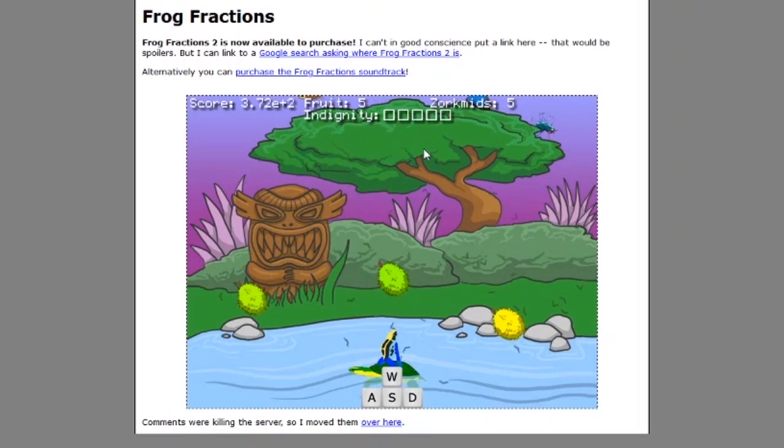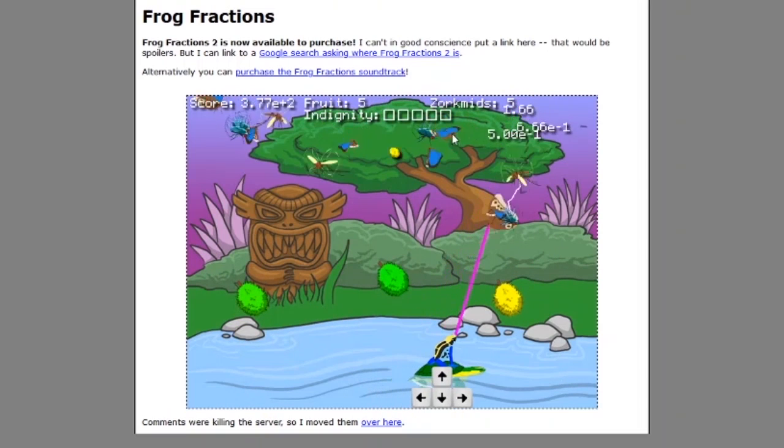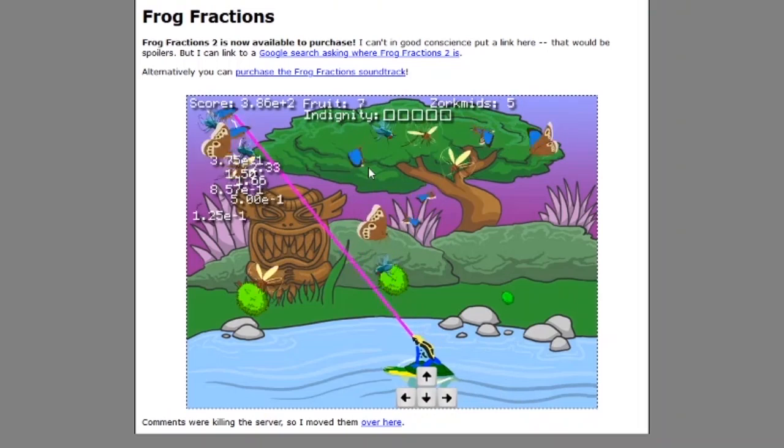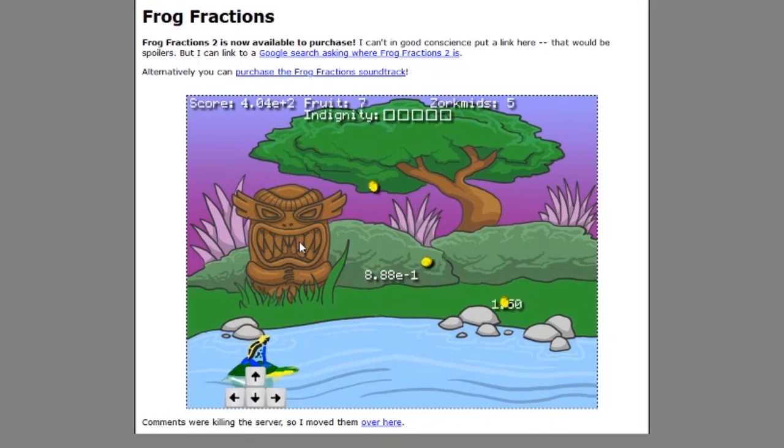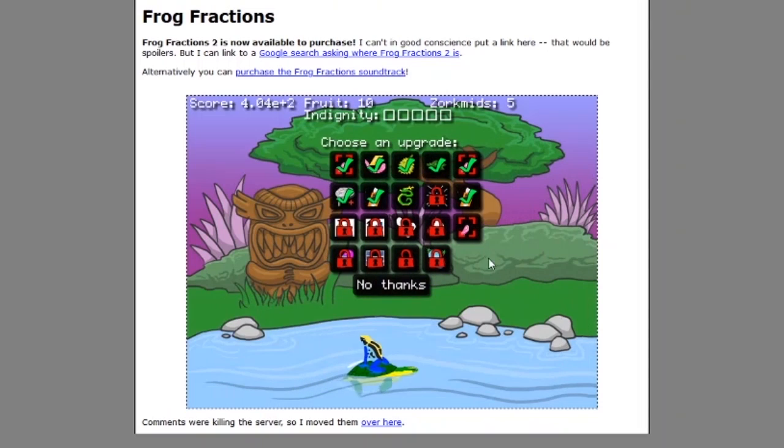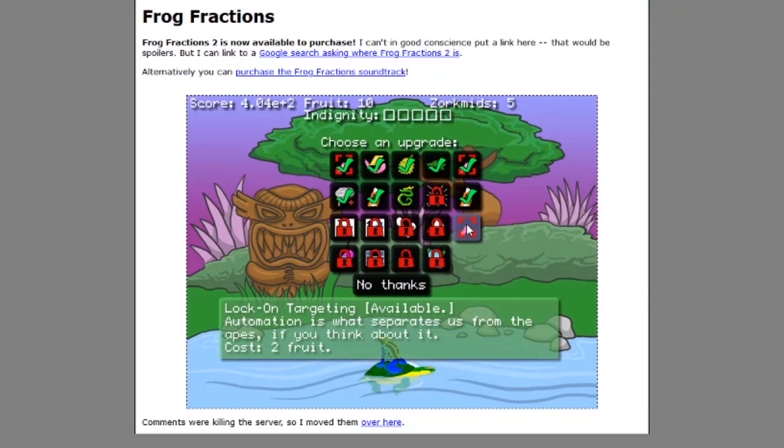Look at that, look at how laid back that is. That was all skill, that was not lock-on targeting, that was my aim. Plus Static Cling. I do apologize for missing these fruit, though. I'm getting a little excited catching these bugs. But you know what? I'm making it work. I am. Oh, I won the round.